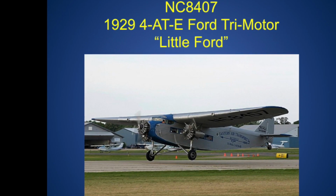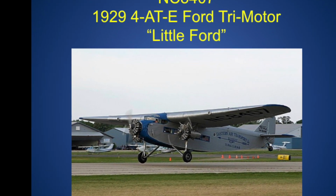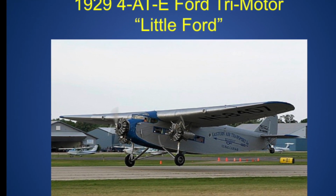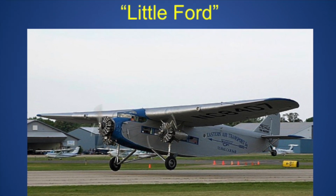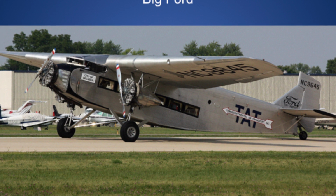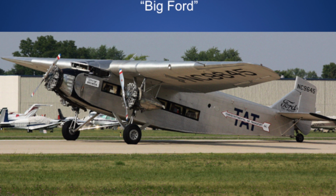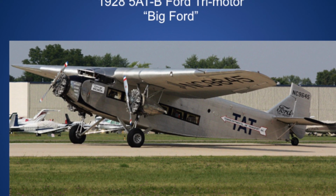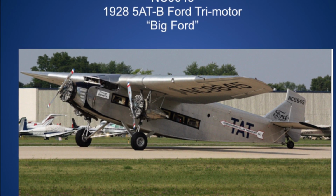This is November Charlie 8407, EAA's first tri-motor. She is a 1929 Model 4 ATE, the smaller of the 2 models that the Ford Motor Company built from 1926 through 1933. We refer to her as Little Ford. And this is November Charlie 9645, a 1928 Model 5 ATB. The Model 5 AT aircraft are the larger of the 2 models and were used throughout the 1920s for airline service. We refer to her as Big Ford.